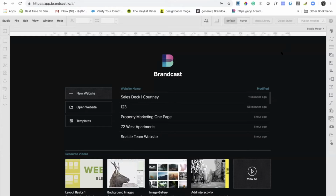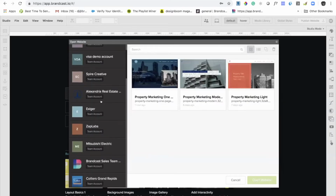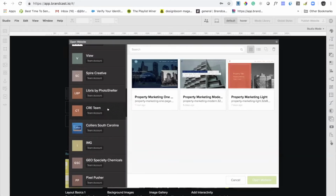So when you log into the Brandcast platform, the first thing you're going to see is your dashboard. Over here, you'll see a list of the websites you've been working on. And over on the left-hand side, you'll have your team accounts, which are essentially folders that you'll be working in. You'll notice here that I have a bunch of brands that are my customers, but for this demo, we're going to scroll all the way down to the CRE team. Now, in this folder, I have 3 websites that I can start working on. I have a property marketing one-pager and then 2 other sites as well.